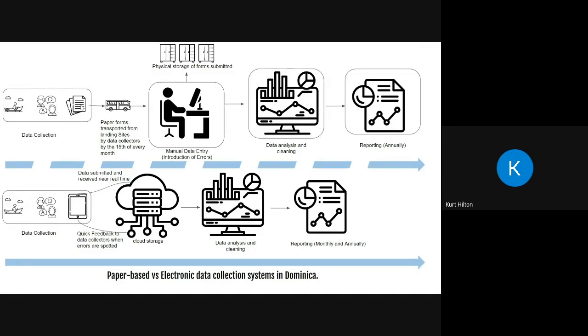We have data collection taking place for both the electronic and paper-based systems. But for the paper-based, we had collectors submitting the data every 15th of every month, and then we had manual data entry. This would introduce errors from having to type in information from data collectors. We had the problem of needing physical storage of forms submitted, and then data analysis and cleaning would have been done in Excel, and we would only have been able to report annually.